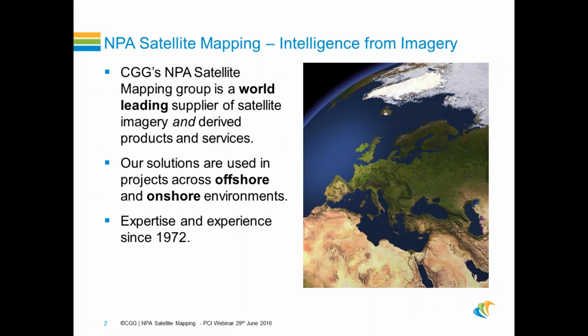If you're not already seeing a slide, you should soon be seeing a slide entitled NPA Satellite Mapping. To give a bit of background on NPA and perhaps slightly update some of the things that Kevin said, we've actually been around since 1972, initially incorporated as an independent company. We were subsequently purchased by Fugro, a geotechnical company, in 2008, and then more recently purchased by CGG, a seismic acquisition and processing company.